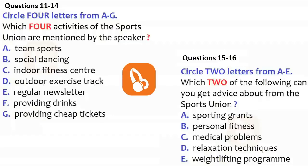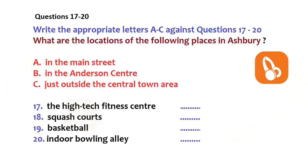And now on to Ashbury. Before you hear the rest of the talk, you have some time to look at questions 17 to 20. Now listen and answer questions 17 to 20.